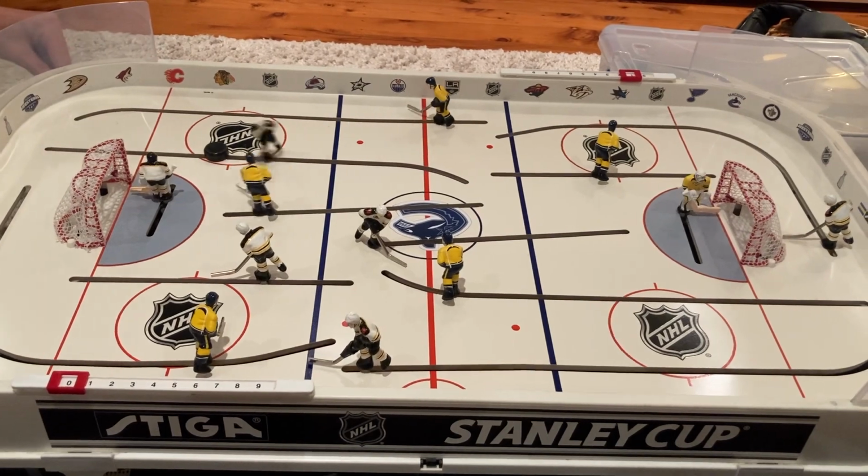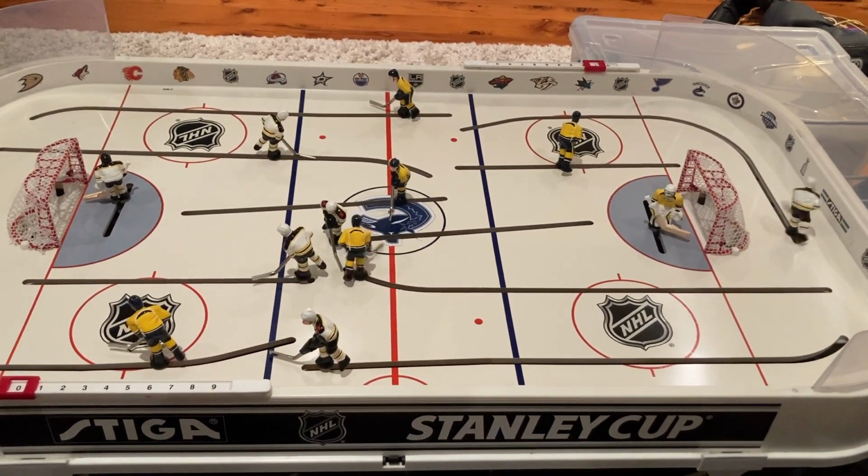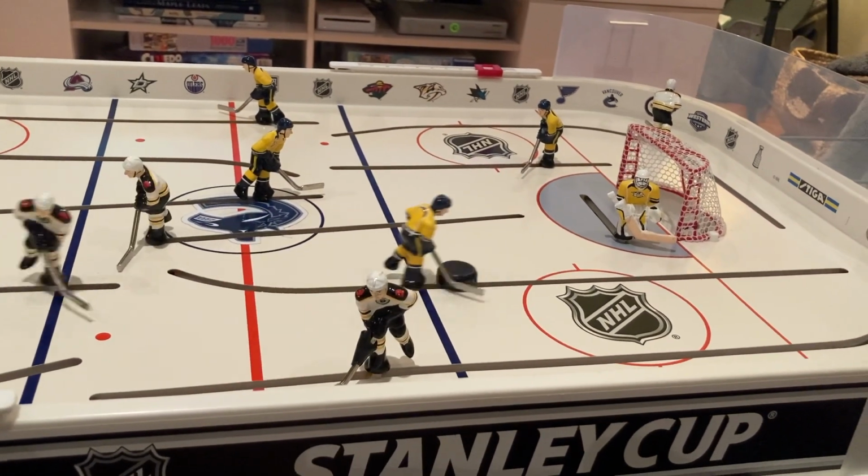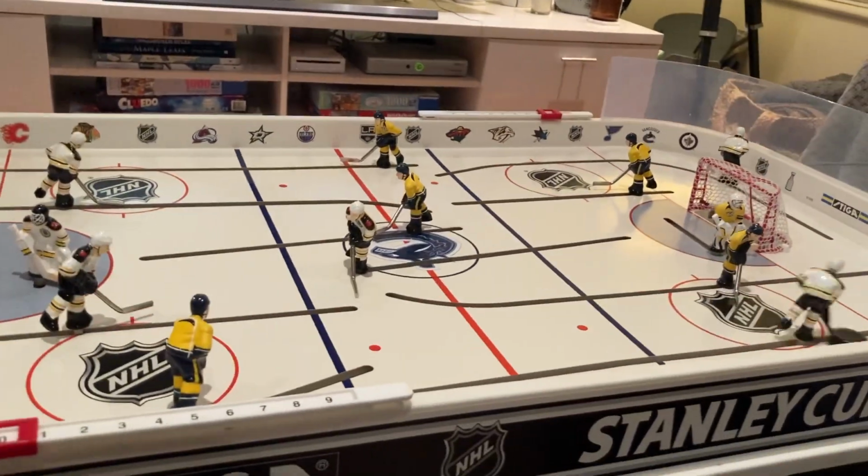Swayman coming up big twice, both off Granlund. And Saros, he also has the answers after a shot from Bergeron's denied. And the Bruins maintain the pressure, and it's not long before they draw things level.